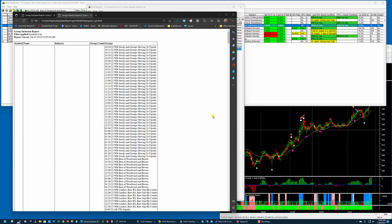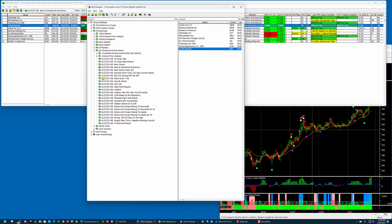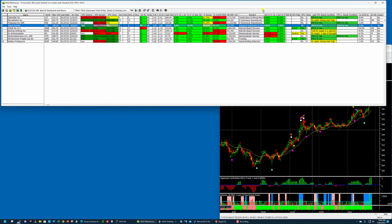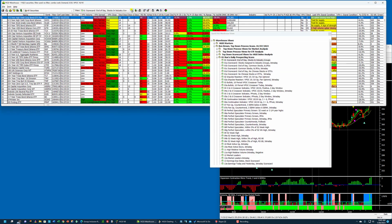And obviously, the best place to begin looking, and Gil Morales does this every day. This is his favorite scan. Stocks and groups moving to the upside. Right here. I have two groups, stocks and groups moving to upside $1 and $15. Now, if you go into my files, I'm going to all securities.